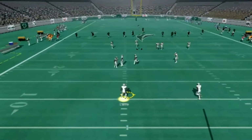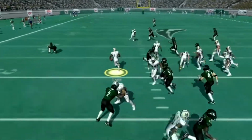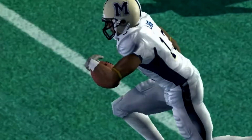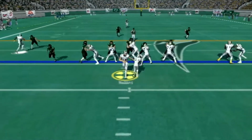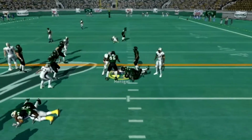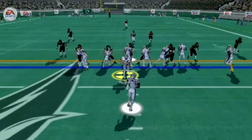Kicking off to Montana State now. Lane from his own 10 to return. He's got some solid blocking of his own. Looking to take it to the house. He's not going to get a touchdown, but a big return out to the 46. Tyrone Manigat hasn't gotten very many carries so far today. Here he's going to pick up 8 or 9 yards. That's going to take us into the 4th quarter.